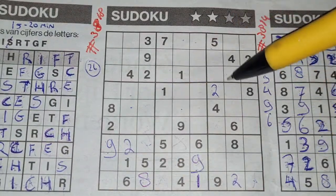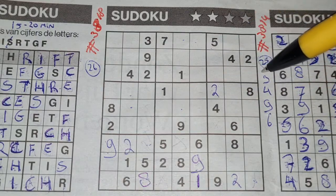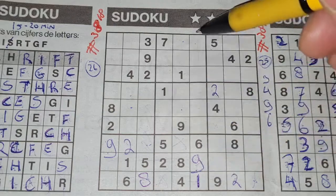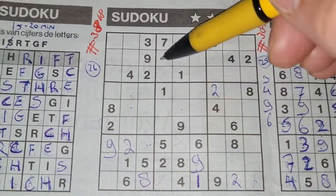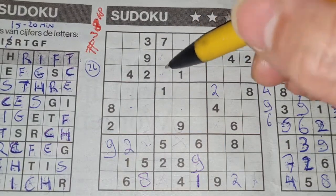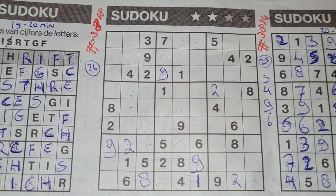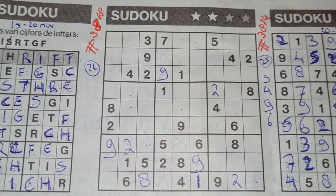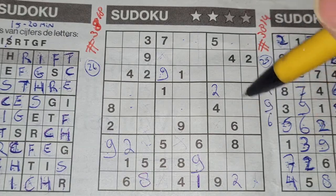9 in this column, 9 in the middle column. So that column, the only 2 places left for 9 should be here or there. We see there 9, no 9 there, 9 should be here. Then I cannot continue with the 9.